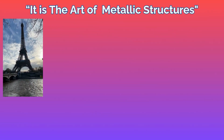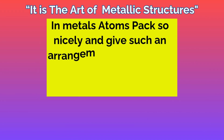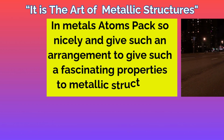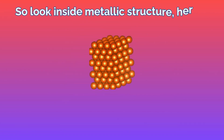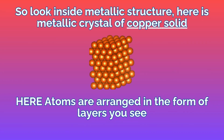It is the art of the metallic structures. In metals, atoms pack so nicely and give such an arrangement that it gives such fascinating properties to metals. So look inside the metallic structure. Here is a metallic crystal of solid copper. And you can see here atoms are arranged in the form of layers. You see in the structure.